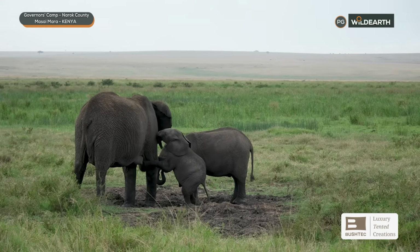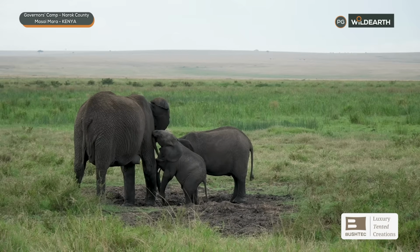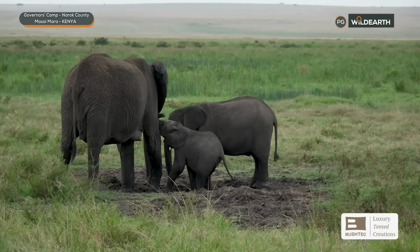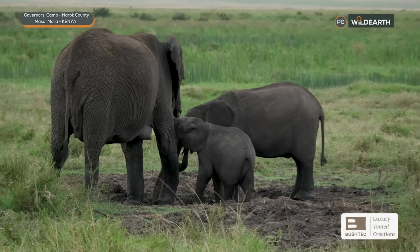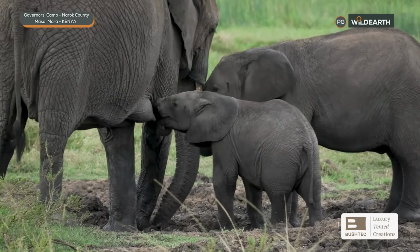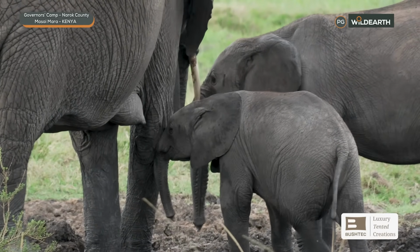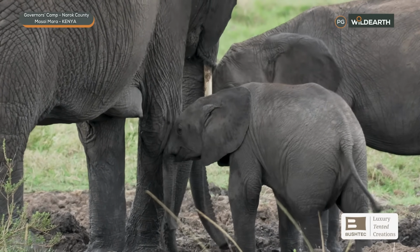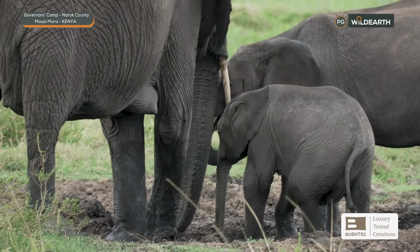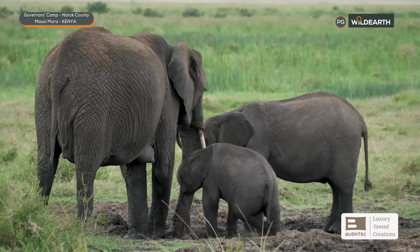Ooh, look at that boy. Look at that calf there. He might end up being a boy. Using the trunk to hold on. How exciting. Are you trying to reach the memory glands? Not really. I think you're just too playful, full of life. You have a good balance, so there's no excuse you cannot balance yourself there.